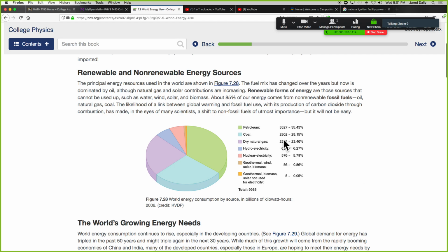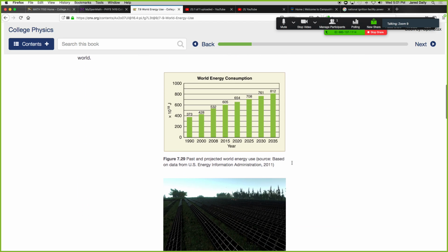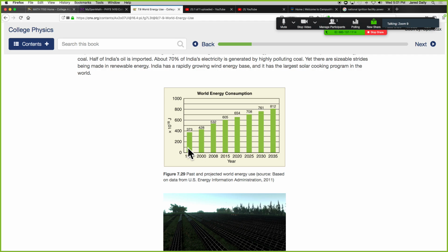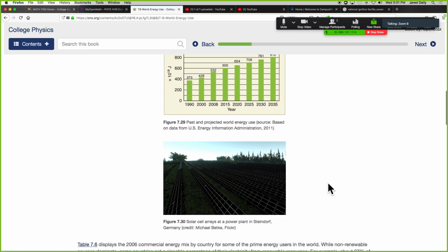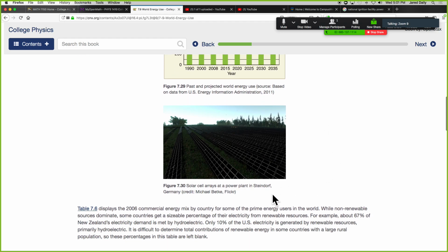So these numbers are in billions of kilowatt hours. So this is 3 trillion kilowatt hours from petroleum, so on and so forth. World energy consumption is going up fairly linearly. So you can pretty much be guaranteed that we're going to use more and more energy every year. Here they have some solar arrays in Germany.